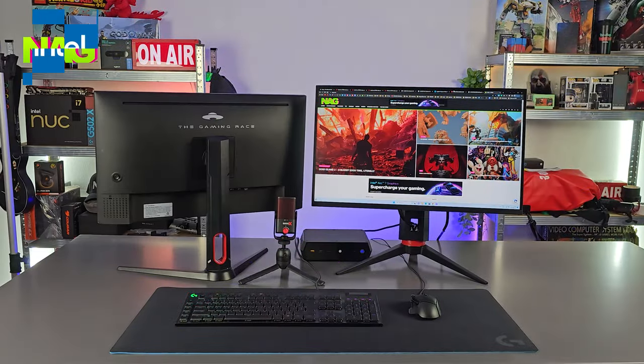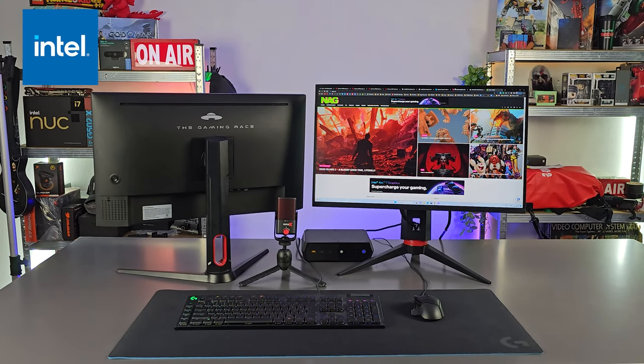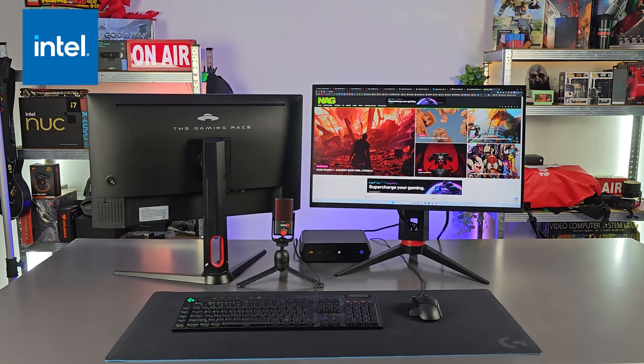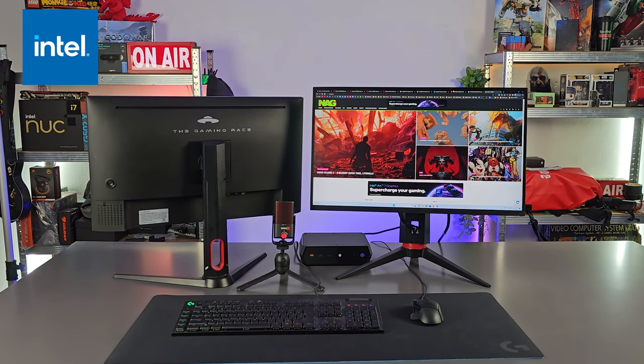But first, it's time to get a little geeky with the prototype Martian monitors that we've been playing with. You can check out Cody's full review on nag.co.za for more technical details, but here's the lowdown. Martian is a new brand of gaming monitor expected to launch in 2024. Believe it or not, this is a South African brand, and if you were at Rage 2022, you may even have experienced some of these monitors for yourself.